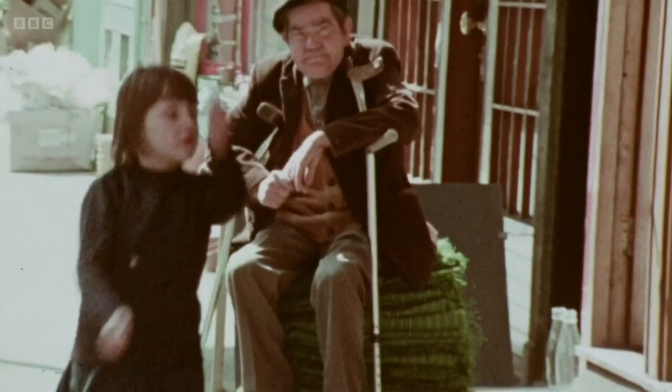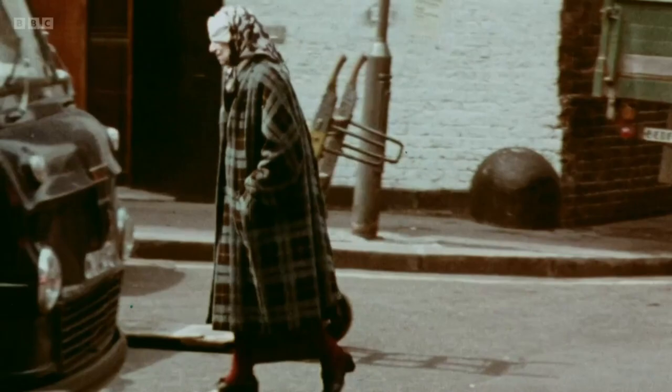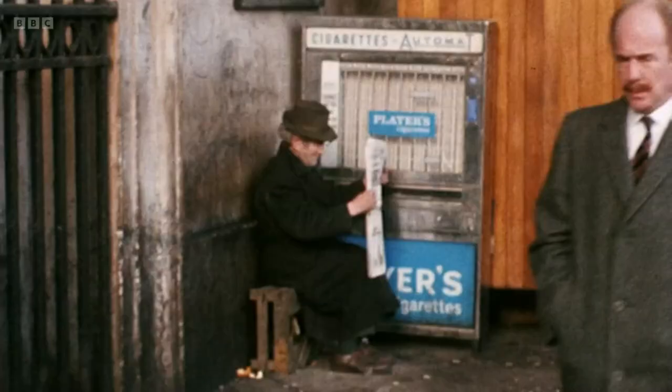Ultimately, the flower sellers were part of a slow, painful social process that eventually would lead to the foundation of the welfare state, ultimately preventing people like that from ever having to go through the struggles that they went through.